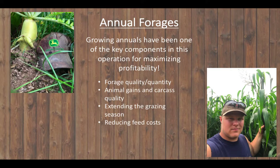Growing annuals has been one of the key components in this operation for maximizing profitability. There's basically four main ways that it's done. Forage quality and quantity. We're making better forage on less acres. We're producing more tonnage on less acres. That's fewer times over the field, and we're producing more forage that way.